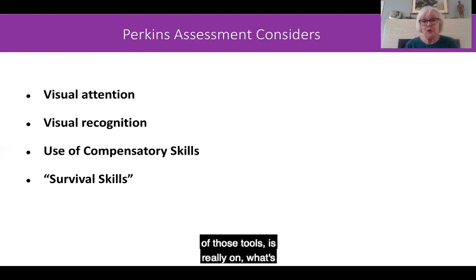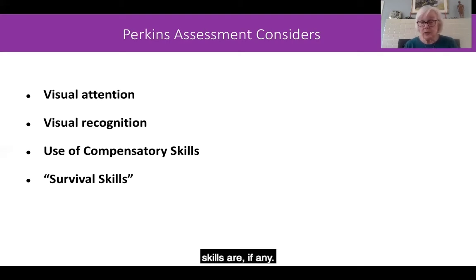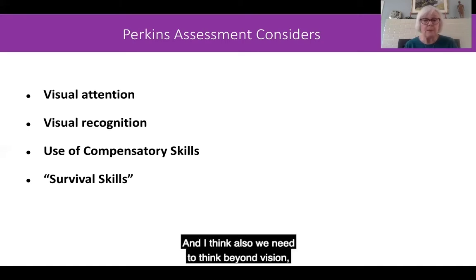What all three of those tools really focus on is the level of visual attention. What's the child's ability to look? What impacts their ability to look? What supports it? What interrupts it? We want to understand what the child's visual recognition skills are, if any. We want to make sure we understand that from our assessment.